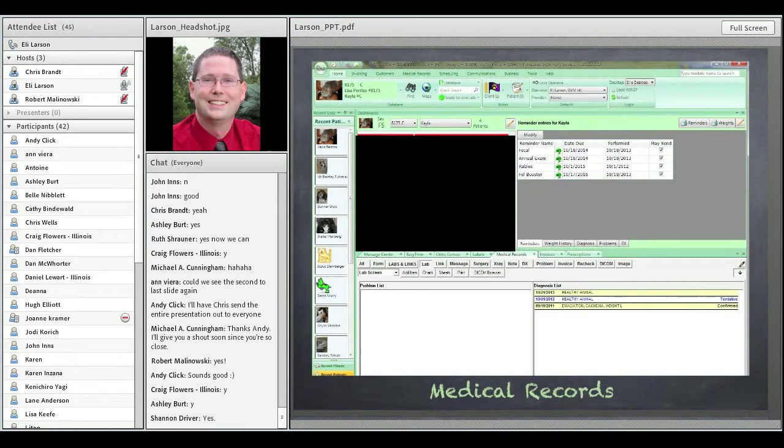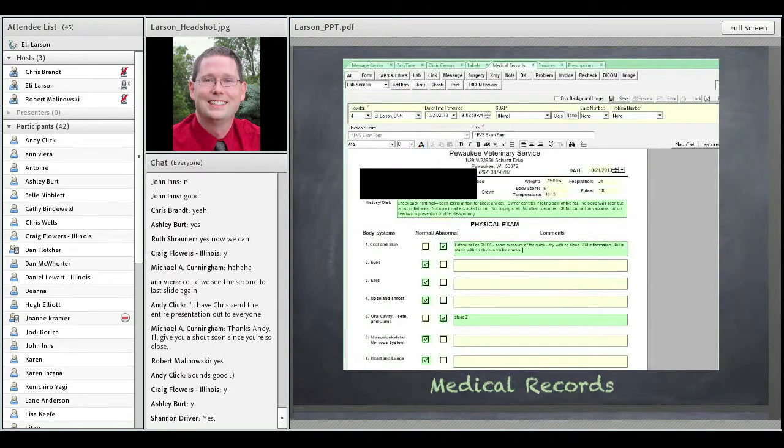I've got a snapshot of the patient over in this area. I've got a general understanding of where they're at with their vaccines and reminder notes. We have a master problem list, though most doctors here don't use it very often, and we also have a master diagnosis list. And then from there, I can get into more information.